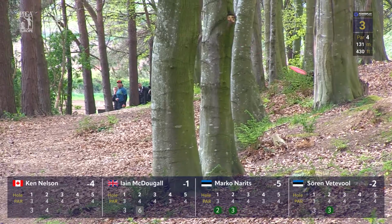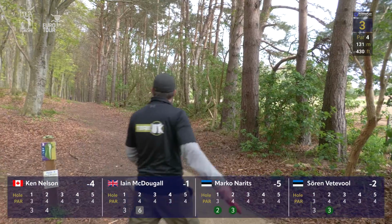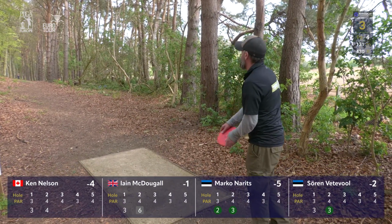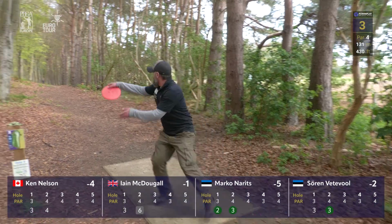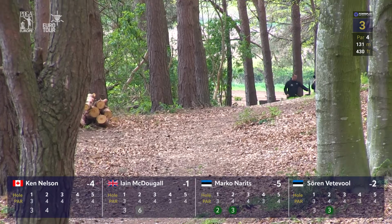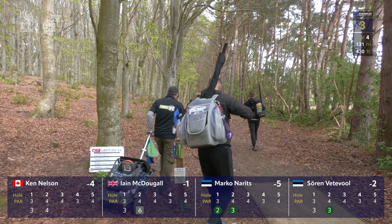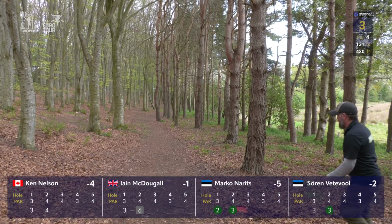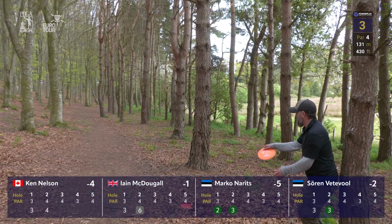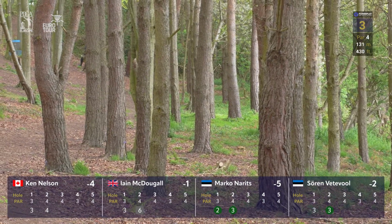Seems to get a nice flex on it. Full flight, good result. He's throwing that rock again, right down the middle. He'll be just fine there. We'll have all sorts of options. Yeah, if you're lucky enough to land in the fairway, you've always got the option. You can see the small but open fairway. Just a bit too much turn.